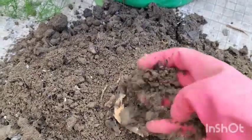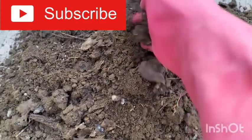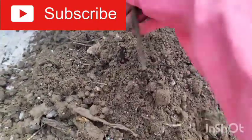Proper care of a compost pile, such as turning it regularly and keeping your greens and browns in balance, will help keep your compost pile from smelling.